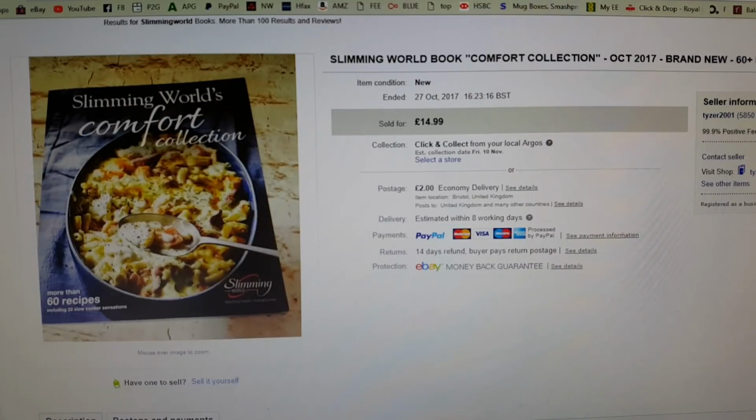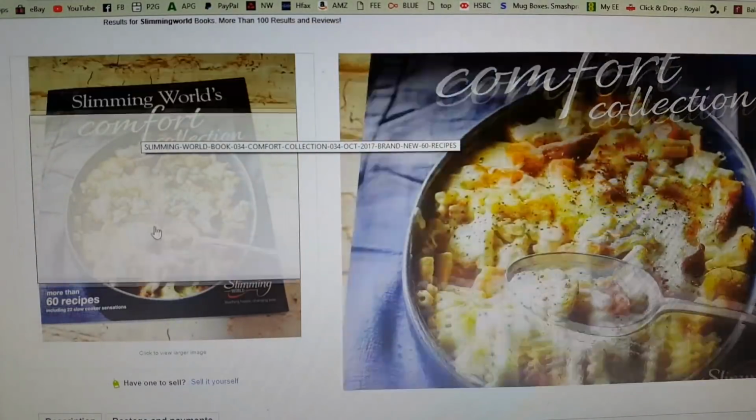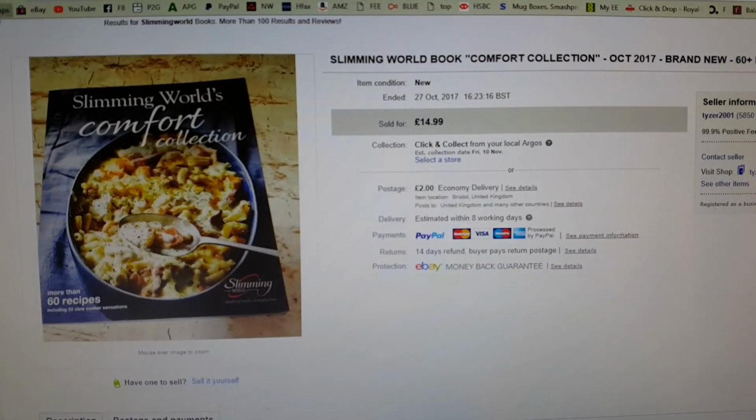It retails at £5.99 in class. I have sold this very, very quickly for £14.99. It sold almost immediately because you can only buy them in classes, and a lot of people will never walk through the door of a class. So definitely worth looking out for Slimming World cookery books, and the newer the better. And like I said, don't be misled into thinking that you can only get the cover value on them. You can often get lots more.